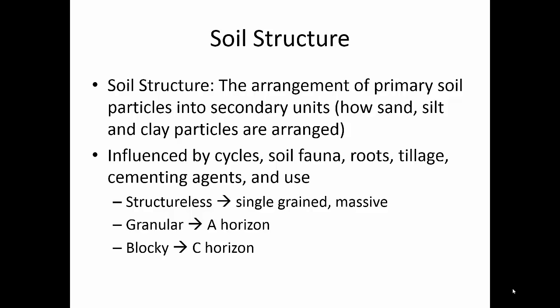and it's influenced by the cycles, root growth, what you're doing with it, how you're treating it. Are you tilling it, or are you plowing it, followed by some of the disc operations like we used to do for the backhoe? Is it no-till? All that influences the structure. And if you think of a structureless soil, it's either massive, something where you can't see lines or zones of weakness, or single grain, like playground sand. That's not really good for our purposes.